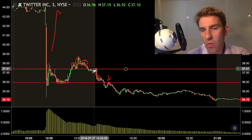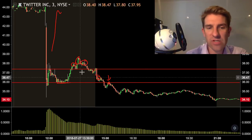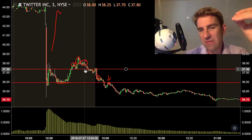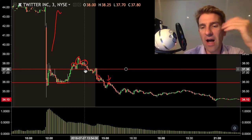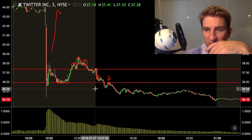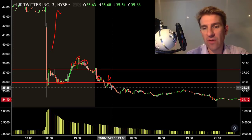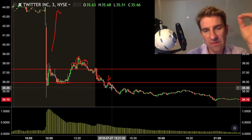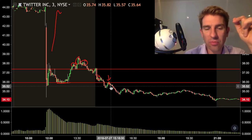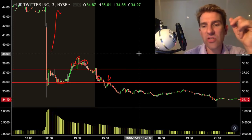So assume that high was 37.40. Let's call it $2, right? 37.40. We're looking for about 35.40 as an initial exit. So when we're starting to short there, that's one thing we've got to be cautious of, that we've got that 1 ATR. But bearing in mind, if volume is high, we are probably going to get significantly more than that. We're probably going to get 2 ATRs.